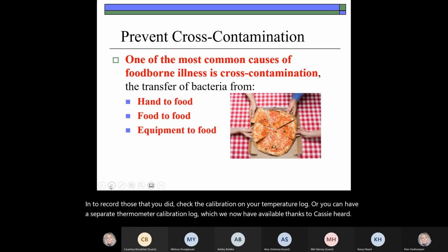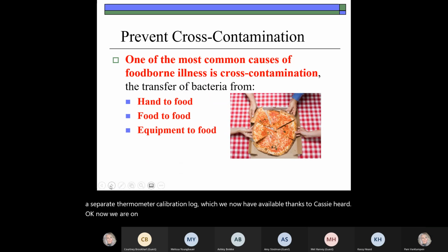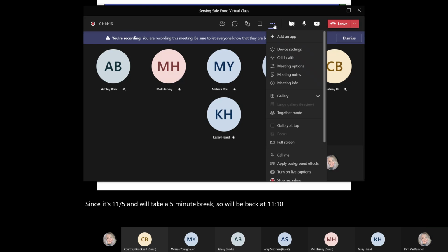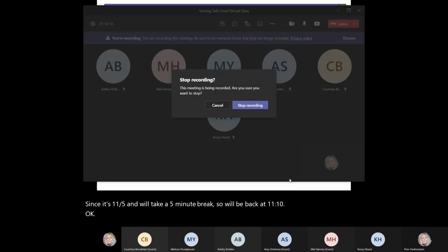Okay, now we are on page 19, and I'm going to pause here since it's 11:05, and we'll take a 5-minute break. So we'll be back at 11:10. I'm going to stop the recording.